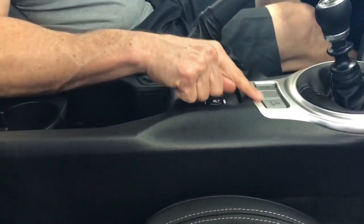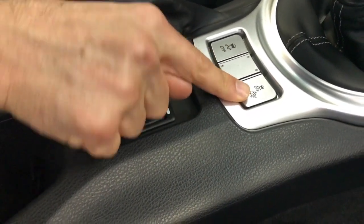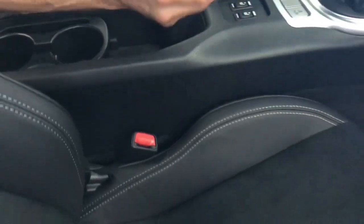Here you could see right behind the shifter, you have a track mode where you could turn traction control off. It's just really nice. And even these seats at this price point are fully heated. So that's a really nice touch.